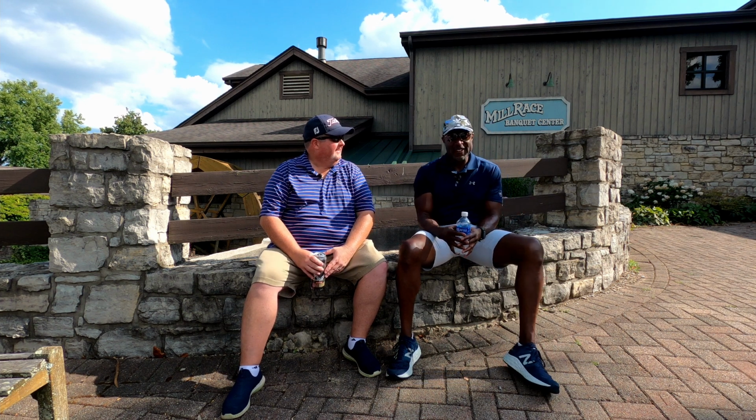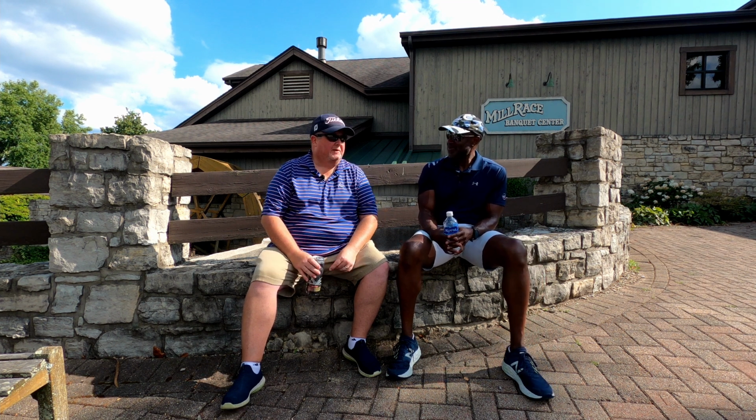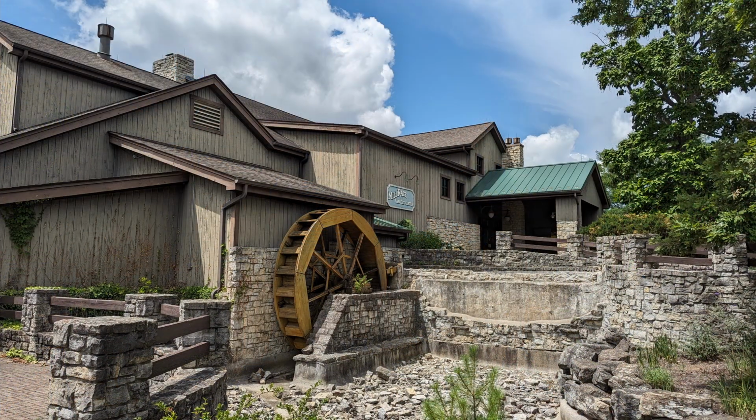It is. And they've got some old artifacts inside too, which are pretty cool. They do. They've got a model of a mill that you can take a look at. I don't know if you can see the water wheel behind us here, but as part of the clubhouse renovation, it kind of looks like a mill on the outside. It's kind of a really cool place.